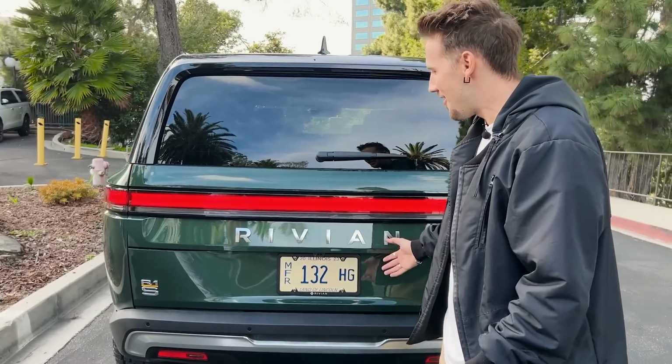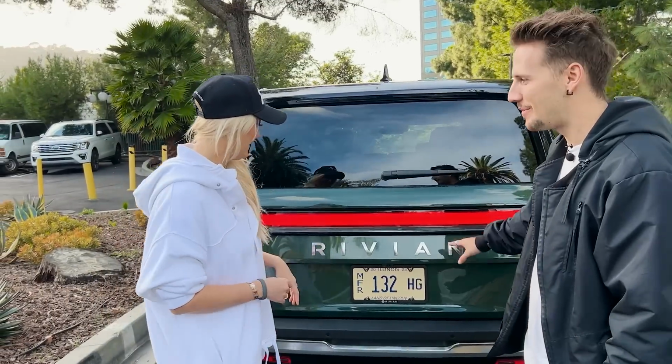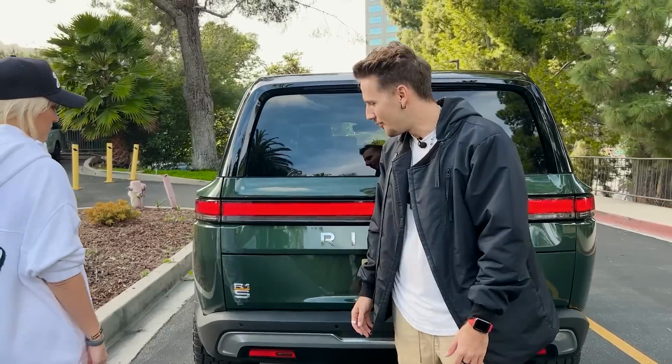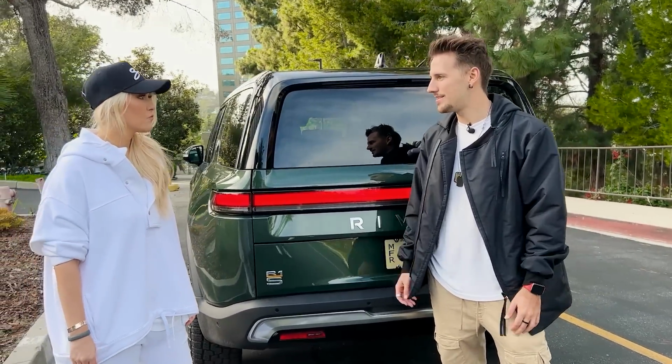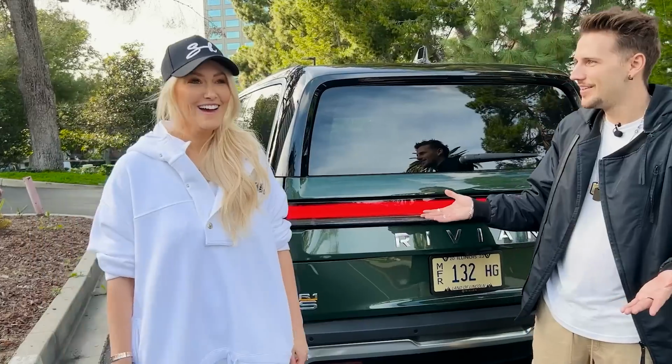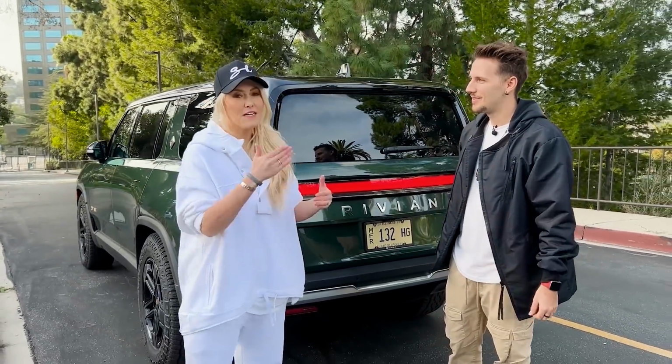Big Rivian. I think that they're trying to get their name across. They wanted to make sure that you could read that very clearly from a mile away. R1 for Rivian first generation, S for SUV, and the R1T probably stands for truck. I completely made that up, but I'm assuming that would make a lot of sense, right? Rivian first generation SUV. No, that's correct. That's correct.